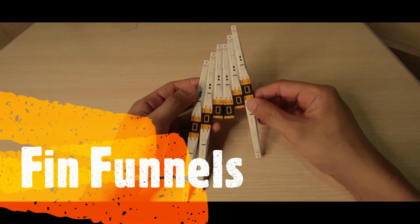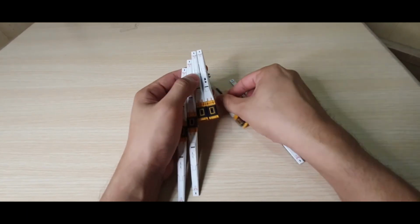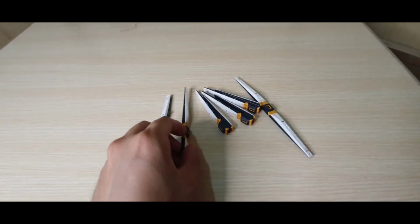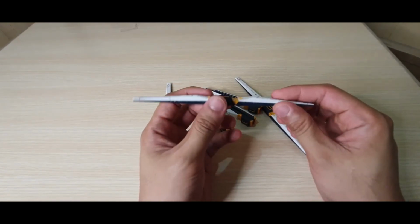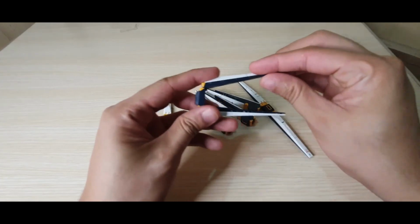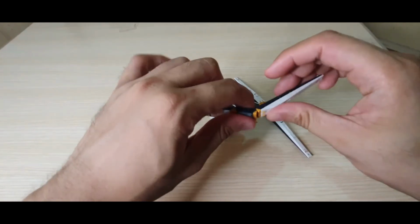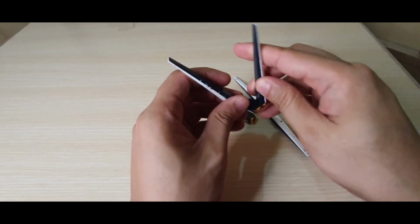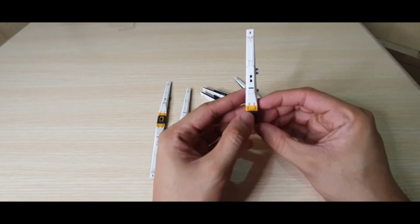The funnels are 6 in total, and they can be individually separated from each other, to actually mimic the moving funnels. So each funnel is made out of white, dark blue and yellow plastic. This can fold to mimic the attack of the funnels in this shape. So it can both be like this, or it can actually be folded like this, with this portion at the bottom.